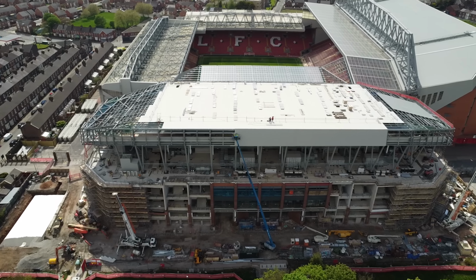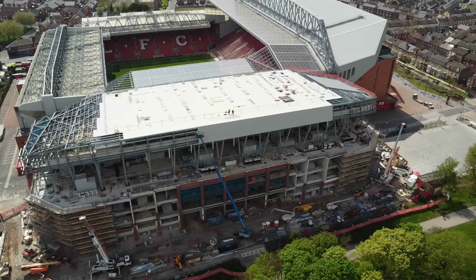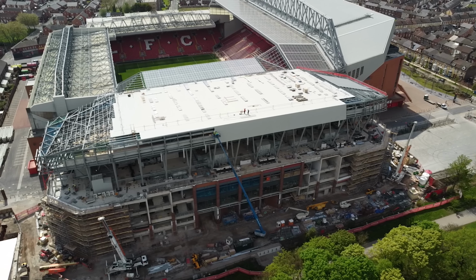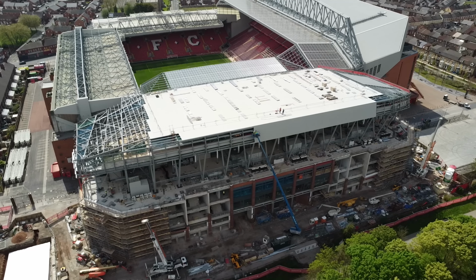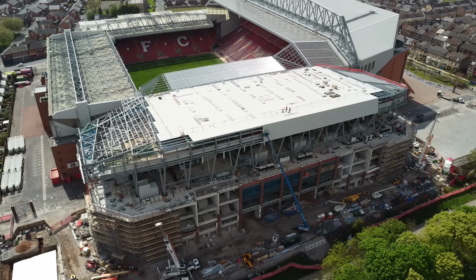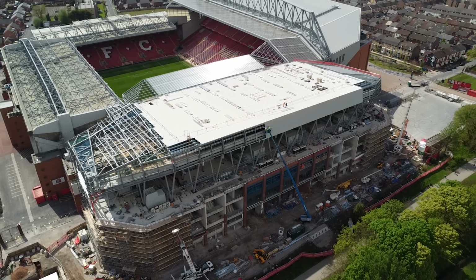So during today's video, we have got some breaking news that we found out in the past 24 hours regarding the old Anfield Road stand roof. So when we get round to the roof, we will certainly update you on that.